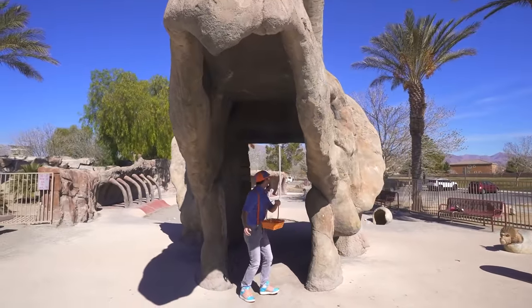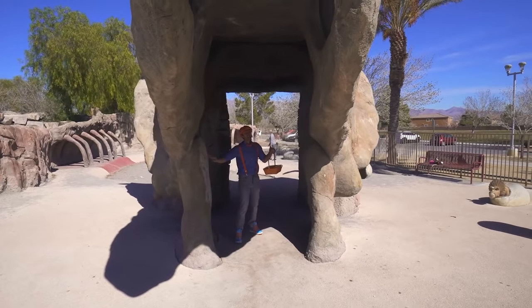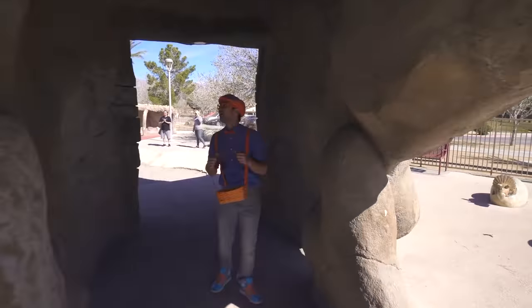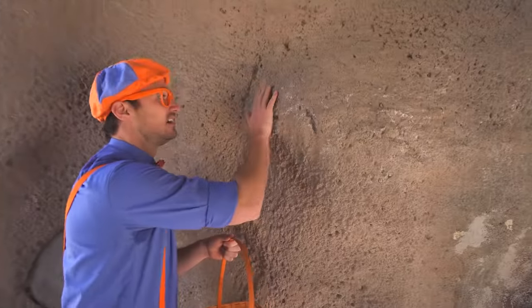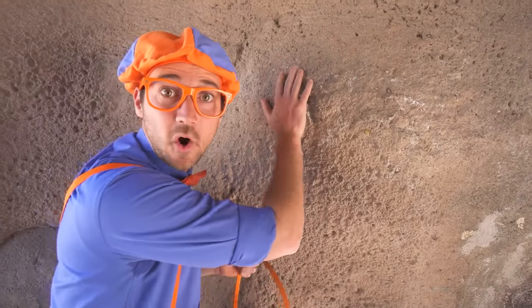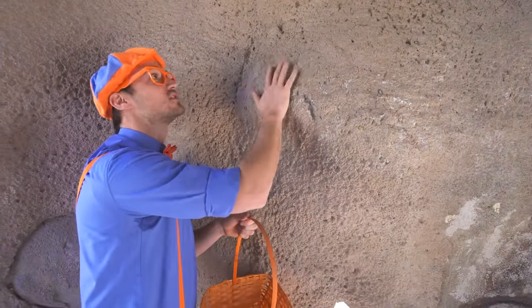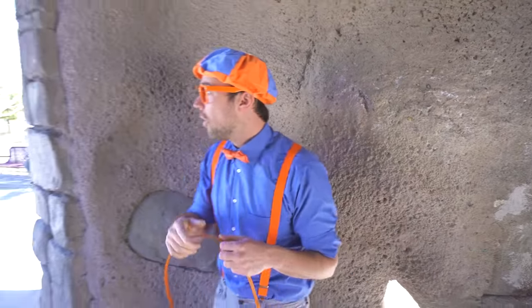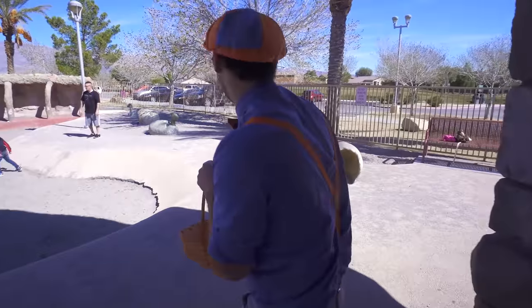Whoa! I'm inside the mouth of this dinosaur. It's so big. Here, come here. Wow, do you see this? This used to be bone, but now it's just fossilized bone. Whoa, it's really hard. Okay. Let's go over here and see what's around.